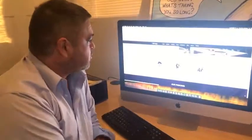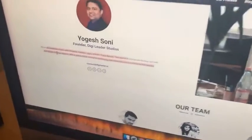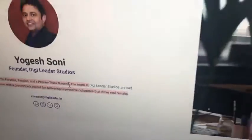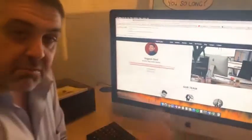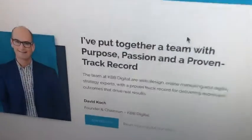It's going to come up and we're going to say, what content have we found that matches, and look for the red. Here it is here. So this content, which says we put together a team with purpose, passion and a proven track record. Yep, that's exactly the same as what Mr. K was quoted as, and we've got this on our website here. I put together a team with purpose, passion and a proven track record. So that has been copied word for word.